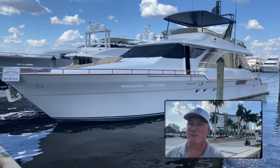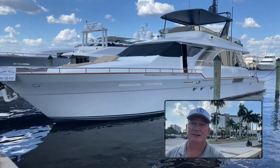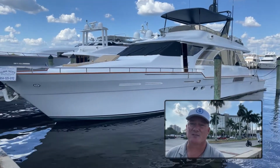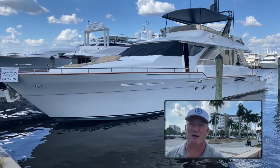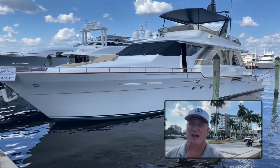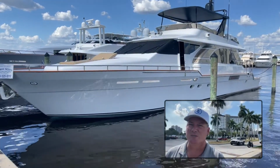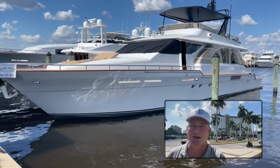What we have here today is kind of exciting. It's the biggest boat I've brought to you so far. This is a Queenship Barretta 76, so she's 76 feet, about 17 and a half feet in beam, and draws about 5 foot 8 inches. Quite a bit, almost like my 42-foot sailboat that draws 5 foot 10 inches.